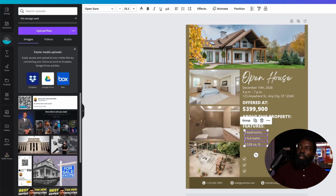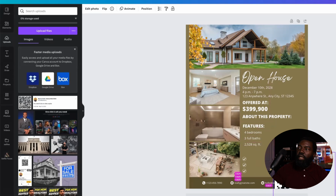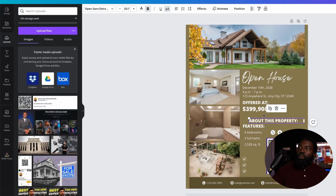Now I've got a QR code for this listing. This isn't a QR code, of course, for this actual home, but I just simply drag it. And then all you've got to do is find a corner. If you ever want to resize an image that you drag, you find one of the corners, left click it, and then simply move your mouse down until it gets to a comfortable size. So now you can simply write something like, learn more about this property by scanning this QR code.